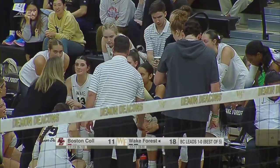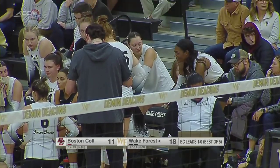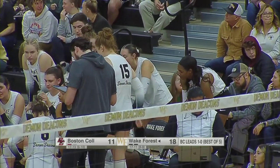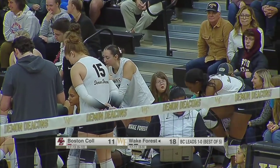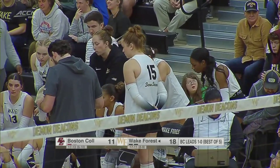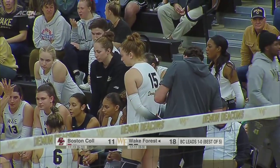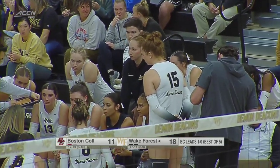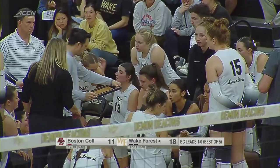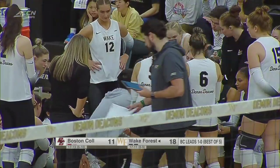7-point lead, set two for Wake Forest. Nice response after dropping the first set. Demon Deacons have bounced back on a day where, again, they've got plenty to play for. Absolutely. They just need to focus in on finishing this set. They're 7 points away from tying up this game 1-1.